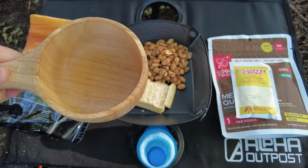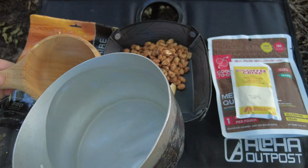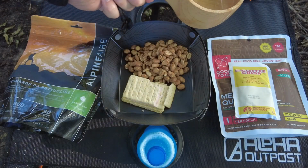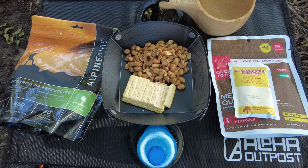And you know I brought my wooden cup, because that comes with me everywhere, especially for the long trips. So I can drink my hot cocoa, coffee or any hot drink out of it, because it's amazing.